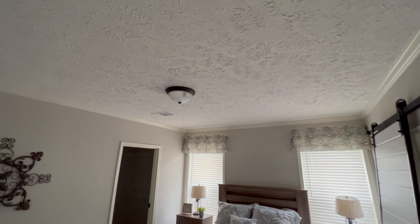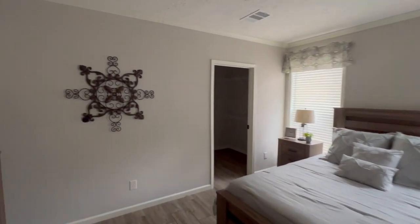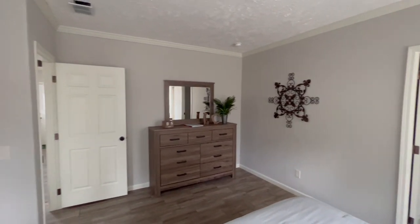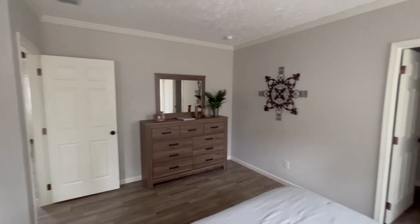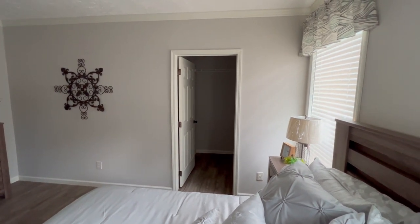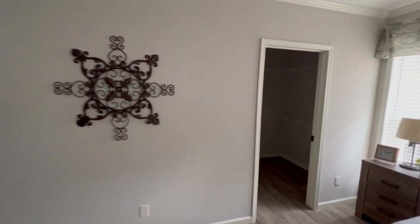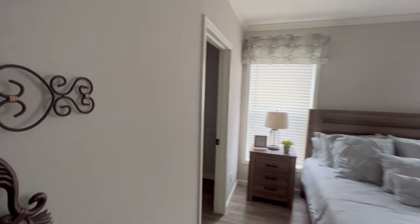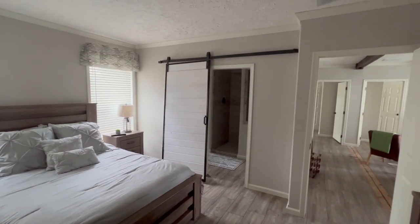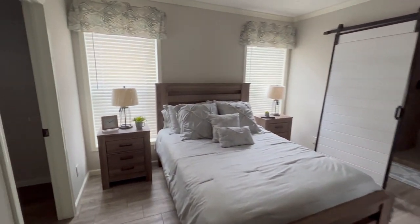And as you also notice throughout the home, it has textured ceilings too. So let's get you all a view from another angle. All right, let's check out the master closet.